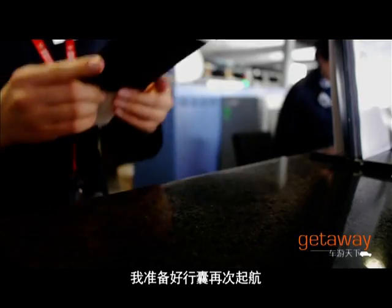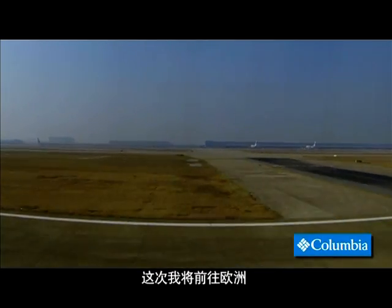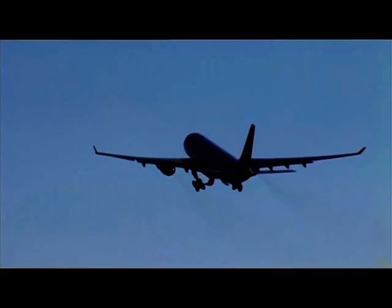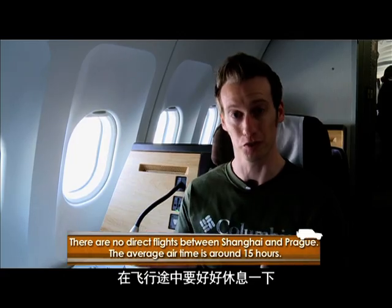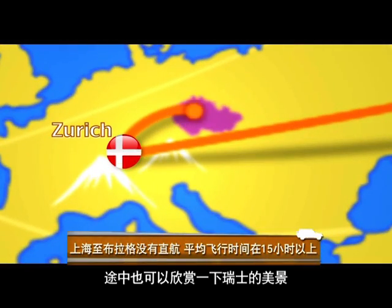My bags are packed and I'm ready to fly. This time I'm headed for Europe to explore the beautiful and mysterious city of Prague. The flight to Prague is going to take about 16 hours, so we're going to have to settle in for a good rest. But we're going to be transferring off in Zurich, so we get a good chance to see that as well.